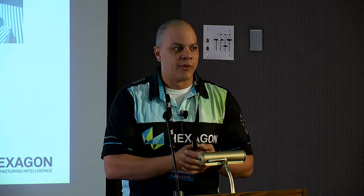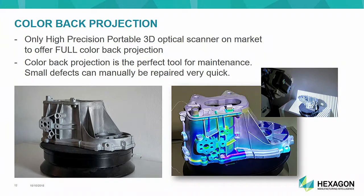Another part of this solution is that with our optical scanners, we have the ability of what we call back projection. This back projection technique is the only one available on the market from a high precision portable optical scanner, the StereoScan Neo. So, I'm sorry, the color map is what you see when you take a scan and compare it to a CAD model. Usually you're looking at a PDF form, trying to understand where the part surface has deviated, based on a color map. Then you go out to the tool, the object out on the floor, and you look at it and try to figure out where on that tool it was marked up or high or low.